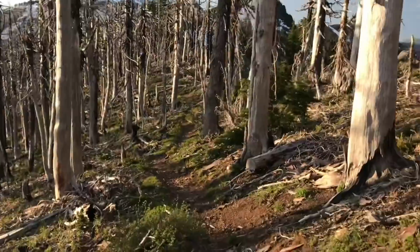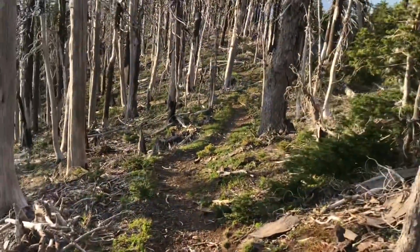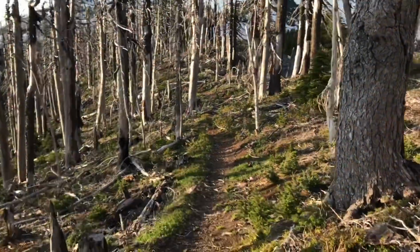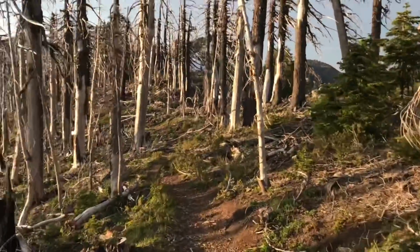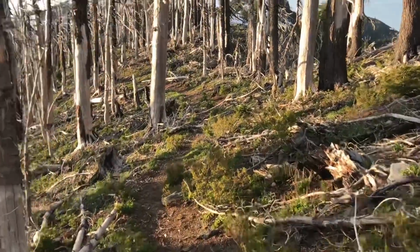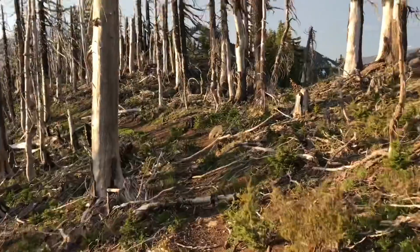But dry trail right now, thank goodness. Hoping it lasts. My goodness, that was rough. I wish I could have gotten more of it on camera, but I was really just trying to focus on where I was stepping.